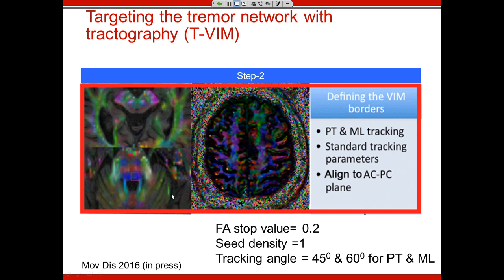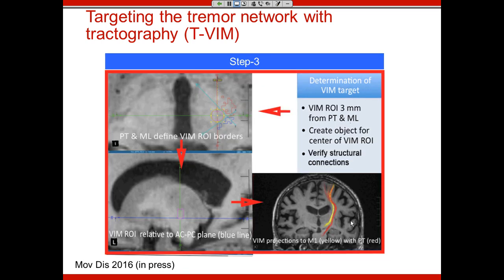The key for precise tract propagation was that all the parameters for tracking were standardized. So the FA stop value was 0.2 typically; gray matter has an FA value less than 0.2 and white matter has more than 0.2. We kept the seed density at 1, and the tracking angles were kept at 45 degrees for the pyramidal tract and 60 degrees for the lemniscus. Once we tracked these satisfactorily, we moved to the next step by aligning these images in the ACPC plane.